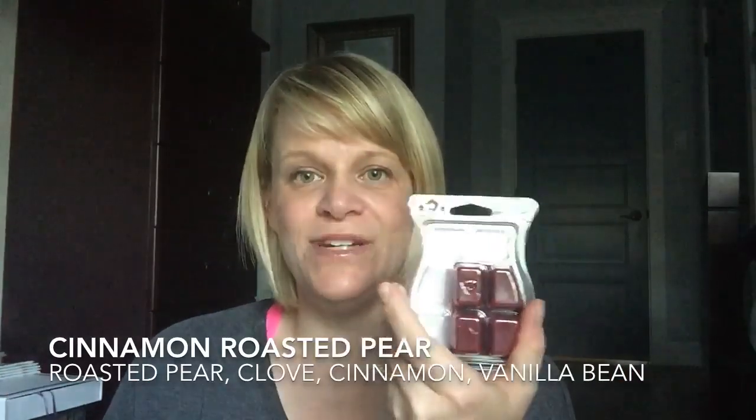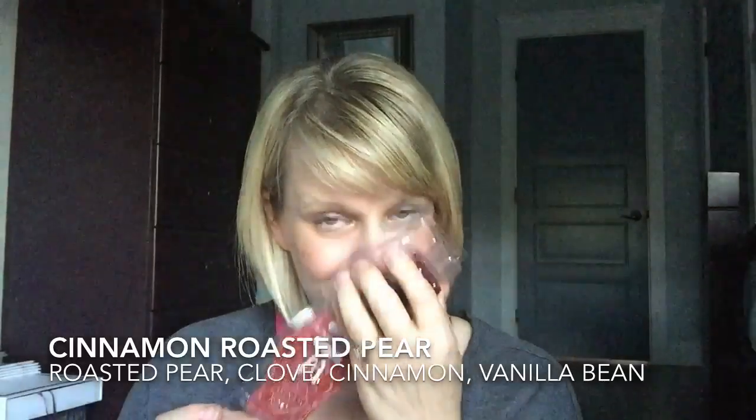I'm actually eager to use the other 4 cubes down in my open concept, so sometimes I strategically make sure I have 4 cubes left. But yeah, this one was pretty good. Again, I actually had this in my Scentsy Club. I'll probably remove it. It was nice, but I just wish there was a little more pear.